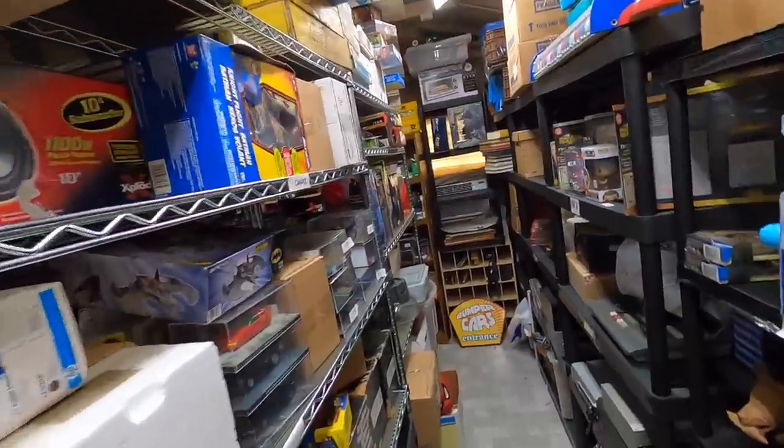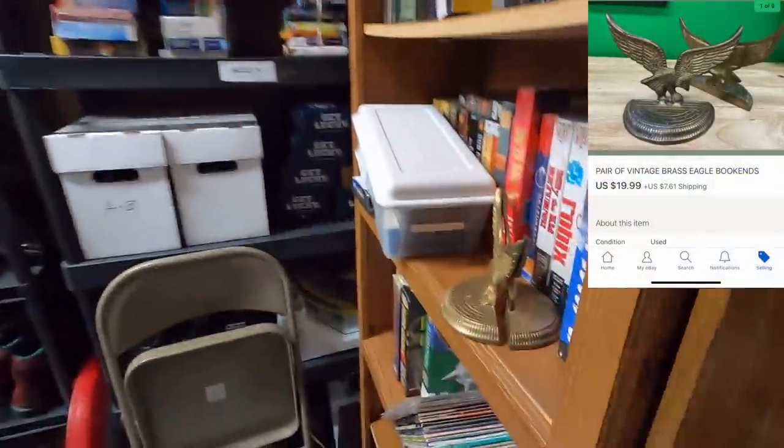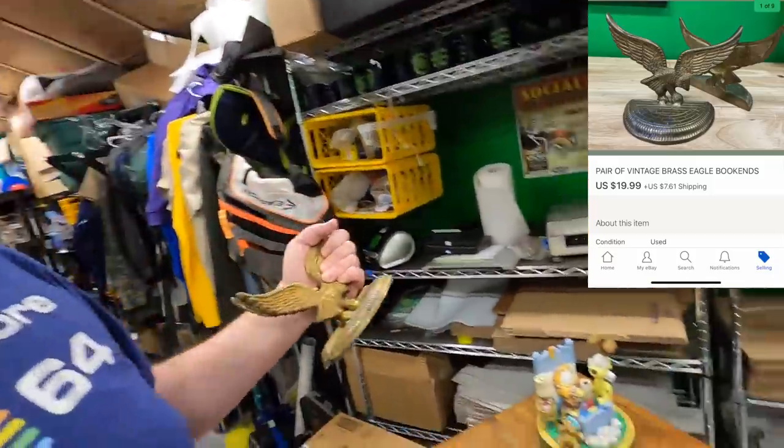All right, here are some bookends that I bought not too long ago. Didn't pay a bunch for these. It was like $2 or $3. I want to say it was $2. But yeah, these are some vintage brass bookends that I got $19.99 plus shipping on top for.